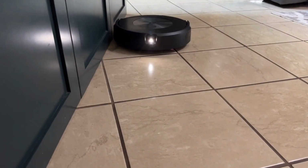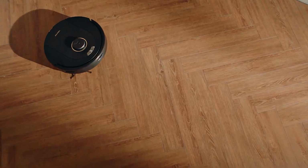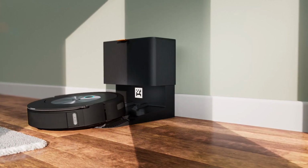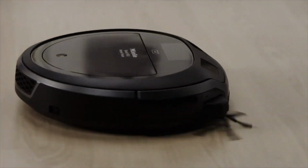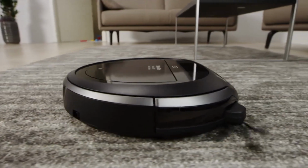Today, we're excited to present a video on the top 5 robot vacuums of 2023. These robots are designed to make cleaning a breeze, offering advanced features such as navigation, self-emptying, and efficient cleaning. Let's dive in and start this video.